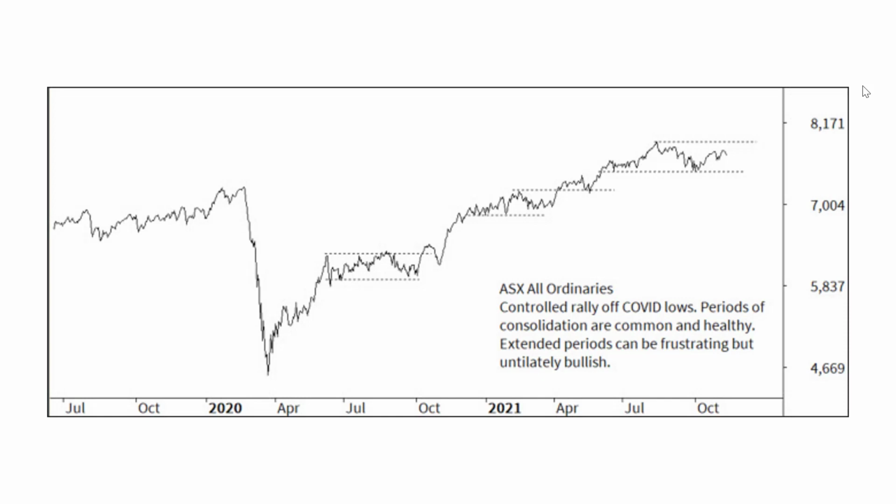Now, it's very important to understand that the Australian market's a little bit different, because Australian stocks pay very high dividends, and this chart does not show those dividends. If we were to include the dividends, the market would be significantly higher to what it's showing right here at the moment. So what we've got is a nice steady trend off those COVID lows.